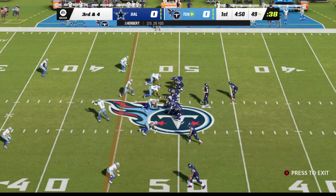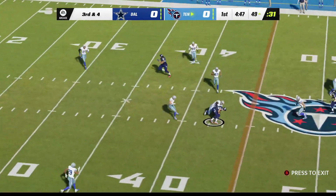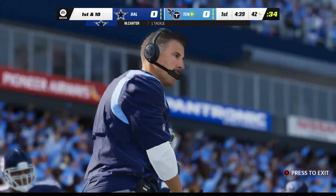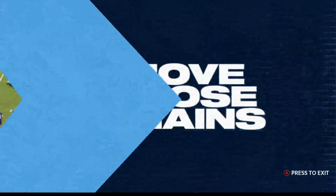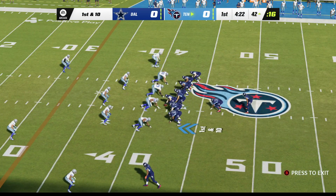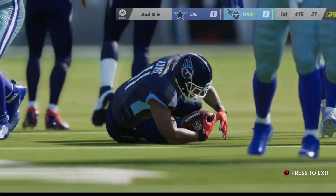Second down, Herbert. Again, Herbert. Second catch for him today, and it'll wind up a first down. And he's going to fight his way forward here for a modest gain.